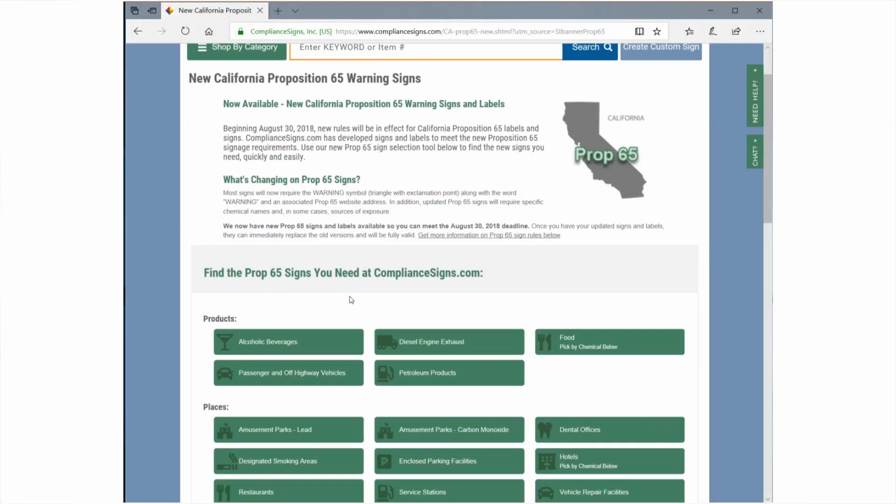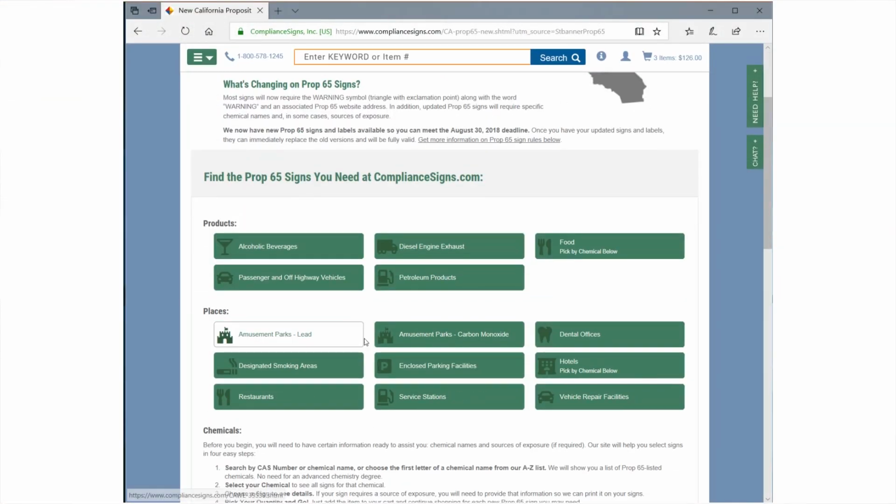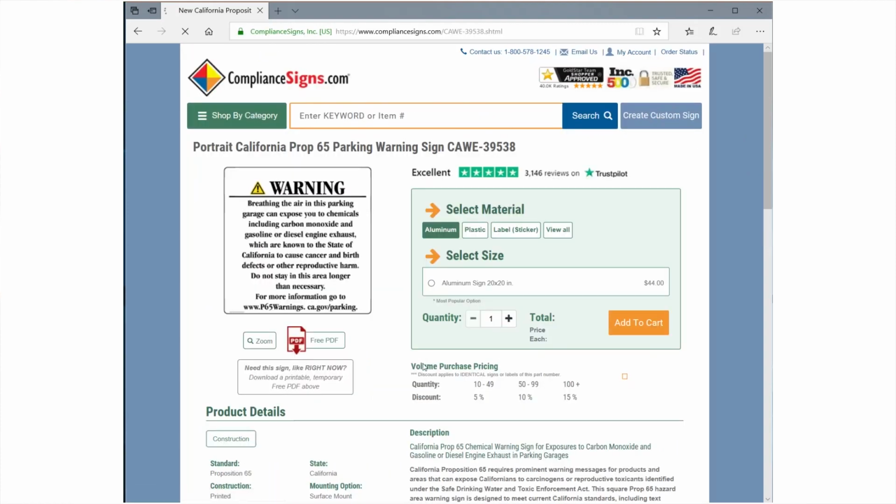While there are over 800 signs to search from by chemical name, there are also 10 to 15 specific signs that can be found under products and places. Let's take a quick look at this option. For example, you may need a warning sign as required under Prop 65 for 5 indoor parking garages that you own. Simply click on Parking Garage and there is the sign that you need. You'll need one for each public entrance.